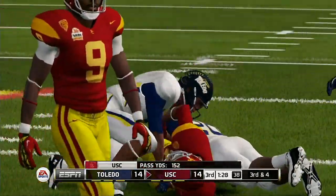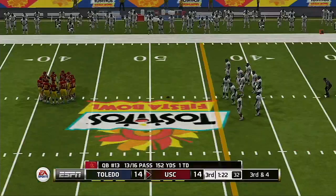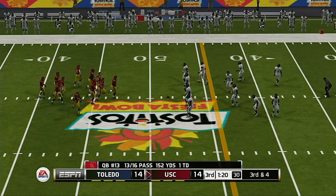Goes down quickly. Number 5 with the tackle at the 48-yard line. And they'll look to convert here on another third down.